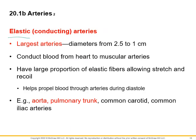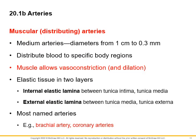You can see the elastic arteries. These are the largest of the arteries. Probably the best example is the aorta, pulmonary trunk. They have a large proportion of elastic fibers. They allow for stretch and recoil. These are going to pump blood from the heart to the muscular arteries.